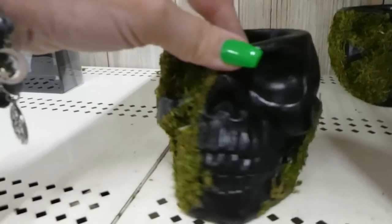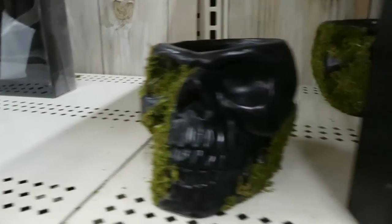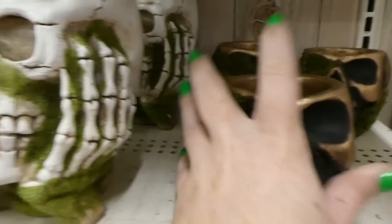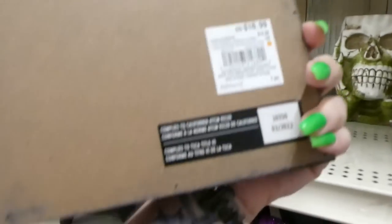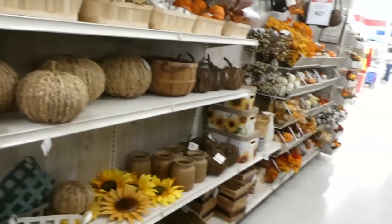Okay. I like this guy. $11.99 is not bad for him. The mossy skull. We also have this mossy skull. He's $24.99. We have the bronze or copper version. Oh, that's cute if you like pink. $16.99. I'm getting a message. Yeah, the rest of this aisle is just like fall. Blech.